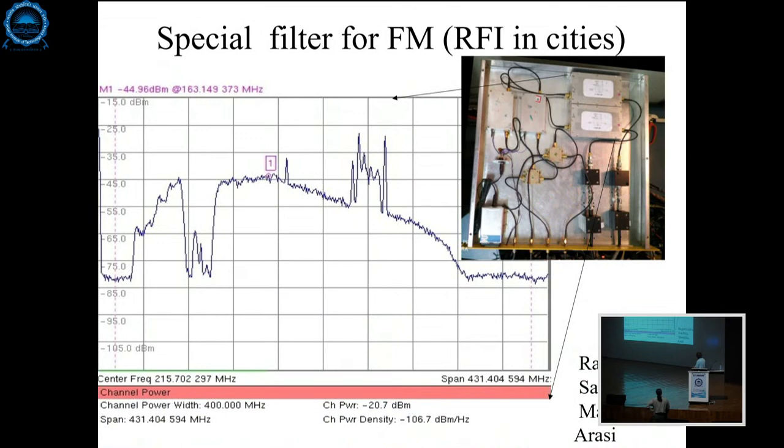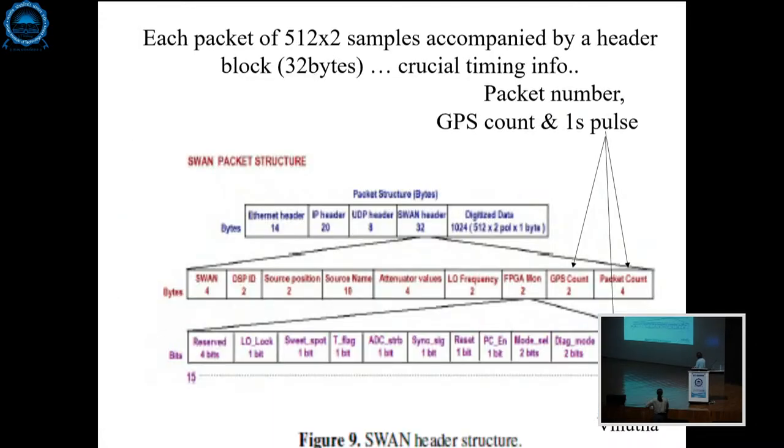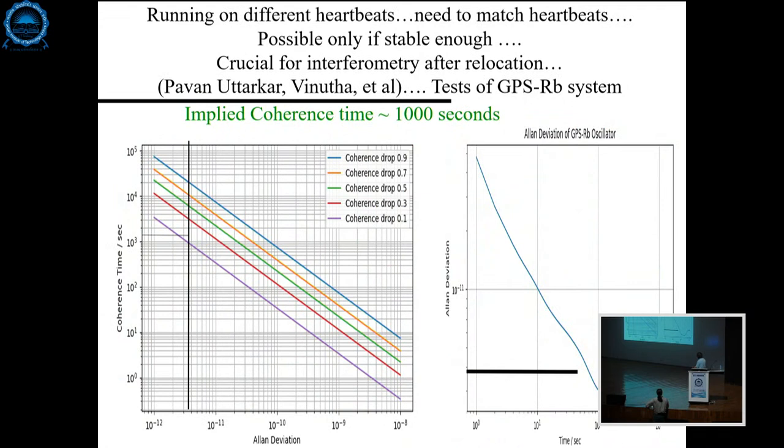This is how the spectrum looks like. It's pretty clean, except the satellite signals and the FM band. I will skip through this and just mention that the different heartbeats at different stations are going to be a source of loss of coherence when we try to correlate, and it's important that the heartbeats are synchronized. One has done elaborate tests, and the good news is that we can achieve 1,000 seconds of coherence time, that allows us to calibrate things and then bootstrap.